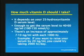As you might imagine, we get a lot of questions about vitamin D and its ability to prevent disease. And one of the most common ones is, how much vitamin D should I take? And you'd think there would just be a pat answer to it, but it really depends on your serum 25 vitamin D level. And that you can determine with a test. And then the test serves as the basis for determining what the right amount is.